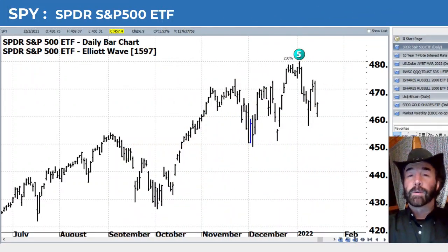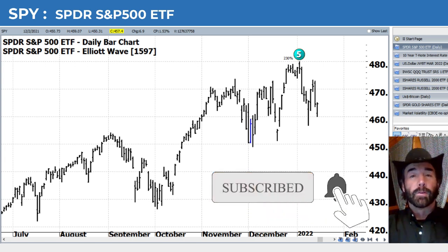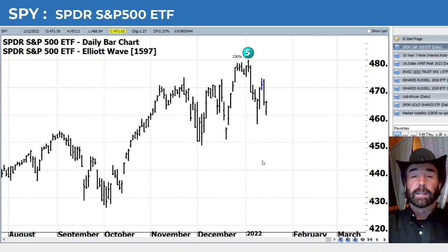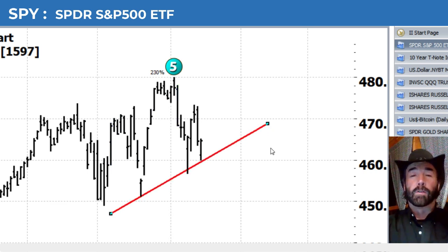Let's take a look at the charts. At the time of this recording, it is late on Friday evening, so the futures market is closed. In the intro, I said the markets were going through a bit of a consolidation, and you can clearly see that on the charts. In fact, are they starting to form a bit of a symmetrical triangle here, right at the end of a wave 5?